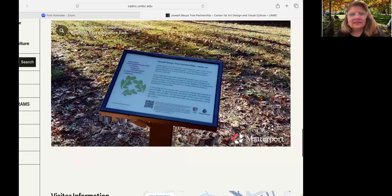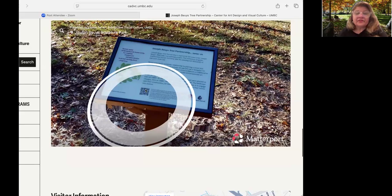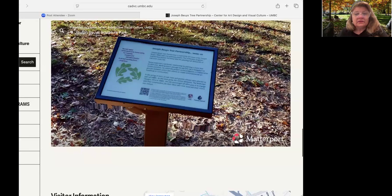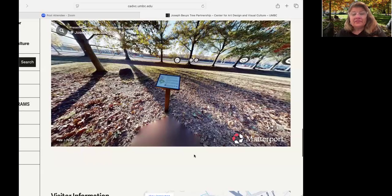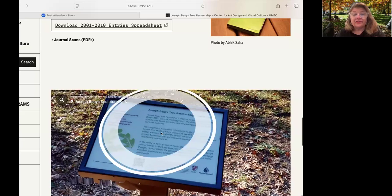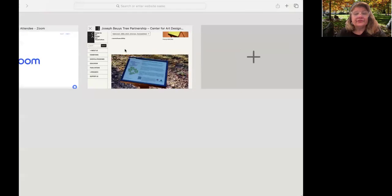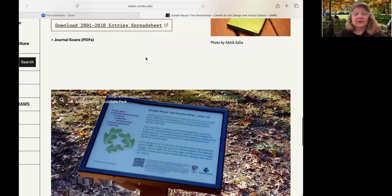And there it is, the plaque. And this QR code will take you to the site on this page. Now, this may be changing, I have to say, because our website is shifting, and I know this is going to change because we're going to have a new name.